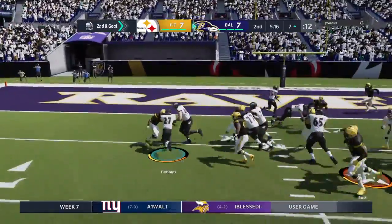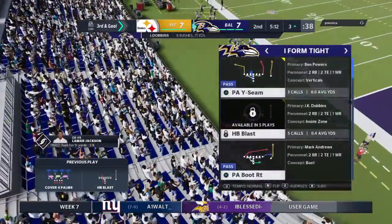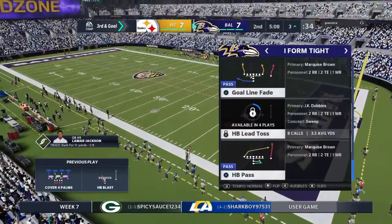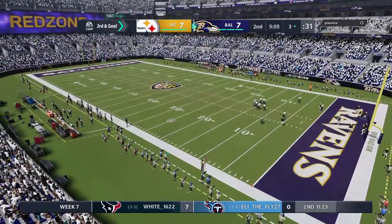One more time with Downs. And a little bit of space there. Takes it inside the 5 to the 3. Give him right around 4 on the carry. We'll see if they want to keep pounding here on 3rd and goal. It's now 3rd and goal.